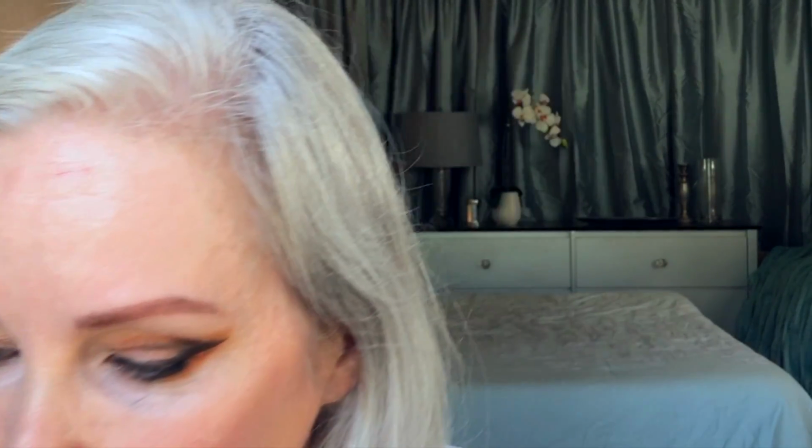Just soften the whole thing. Clean brush, vanilla shade. I feel like I do want a little heavier foundation, so I'm going to add a teensy bit. And this is still a pretty sheer foundation. This is Physicians Formula. Got it at CVS a while ago. A little on my palette. Take my brush.